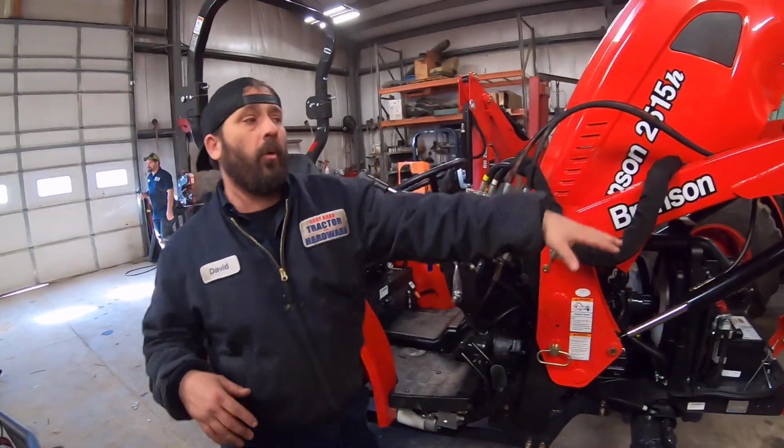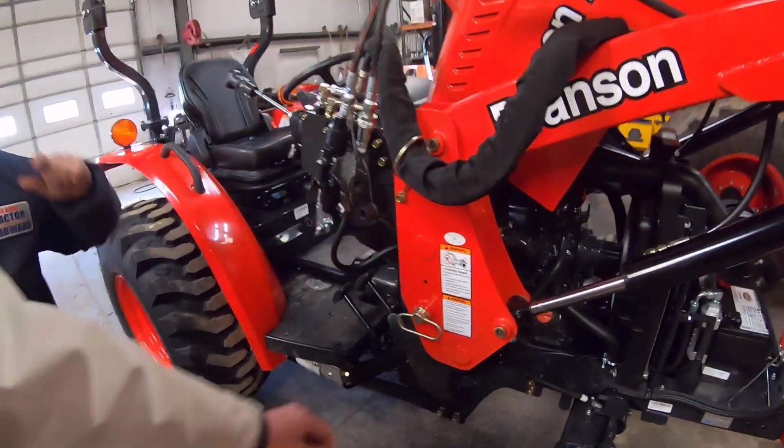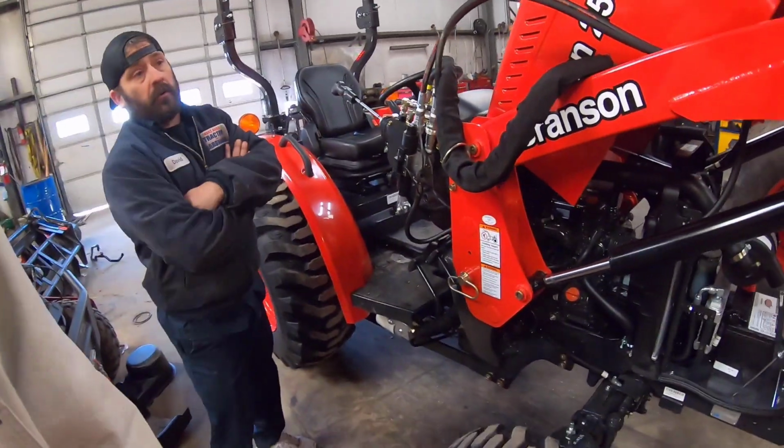Everything here is going to have a grease fitting. So every pivot point on the loader is going to have them. The front axle's going to have them. And these are all set back in so you don't knock them off, so you don't break them off.